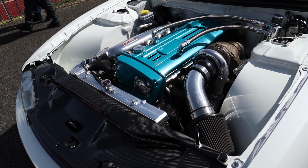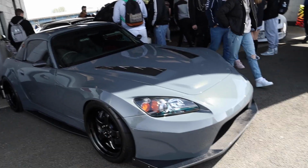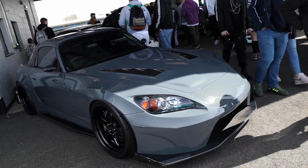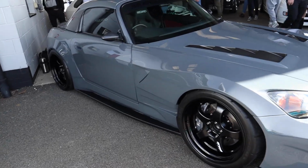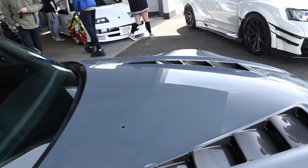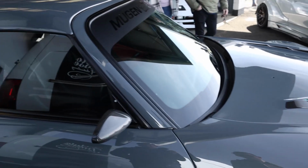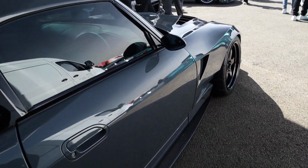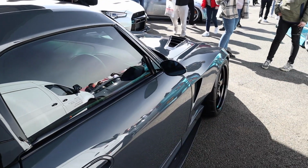That's an RB26. RB26. S2000. That's like Primer Grey, isn't it? Mm. It's nice. Nice Nardo Grey. And again, with the wheels. Nice carbon fibre bonnet scoops there. They look good, those. Such a small little wing mirror there. So clean. You can see why it's on the Auto Finesse stand. Bodywork on it is mint.